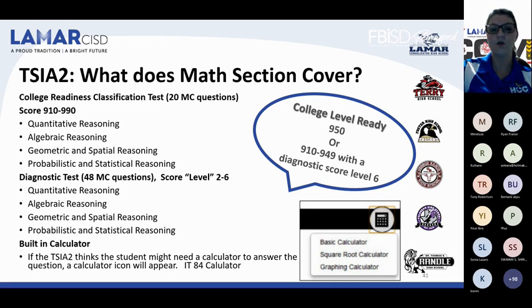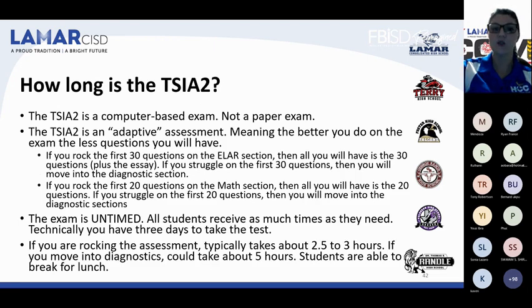It's important to note that the calculator built into the test will resemble the TI-84. So our students need to be practicing with the TI-84. As a district, we purchased the TI Inspires for our students, but the TSIA2 uses the TI-84 built into the test. So students do need to familiarize themselves with the TI-84 if they are taking the math section of the TSIA2. The TSIA2 is untimed.